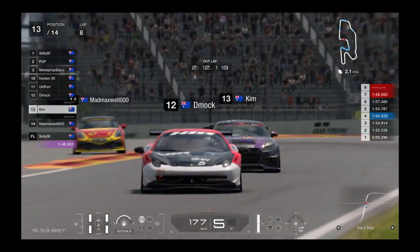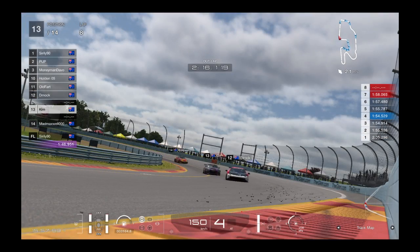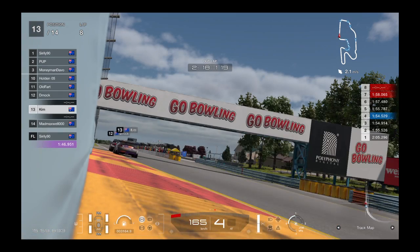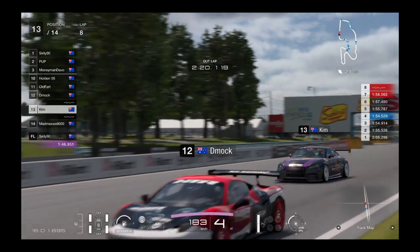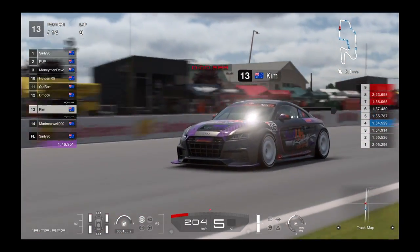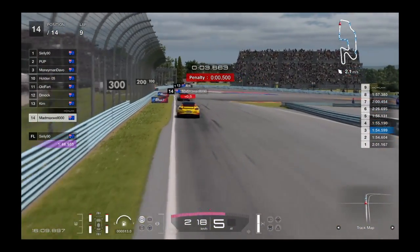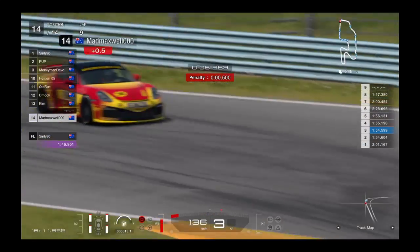Kim did go to the pit, so I made an actual out very wide there behind. So Kim on mediums here. Maxwell did pick up a penalty on that last corner.